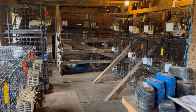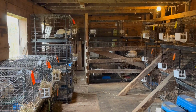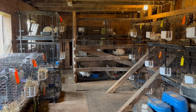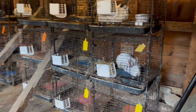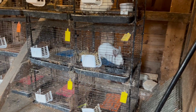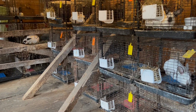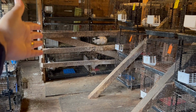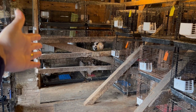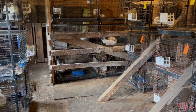But what I'm trying to get at here is that you don't need to try and start out this big. I did not start out this big. I started with 4 cages down here in this corner, not these cages. And as time went on, I expanded and grew. I made a room expressly for the does where they are nice, quiet, a little bit separated, not so bothered by what else is going on.